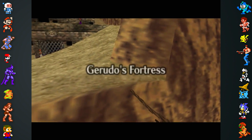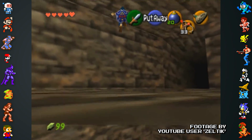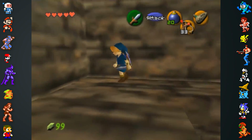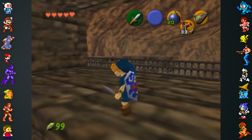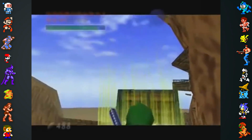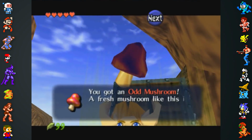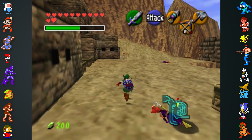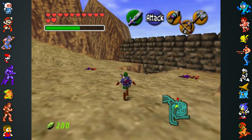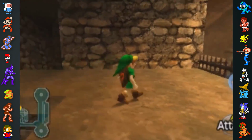The Gerudo Fortress isn't accessible to Link when he's a child. However, an extra piece of heart can be found above Link's cell while in child form, and can only be obtained via cheats or glitches. The treasure chest that contains a piece of heart for adult Link instead holds an odd mushroom during the child era. Both of these discoveries imply that the fortress was originally explorable by child Link, and these objects can even still be found in the 3DS remake of the game.